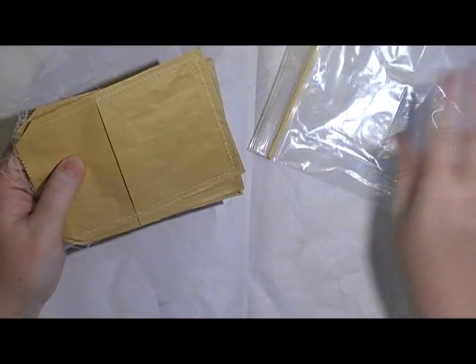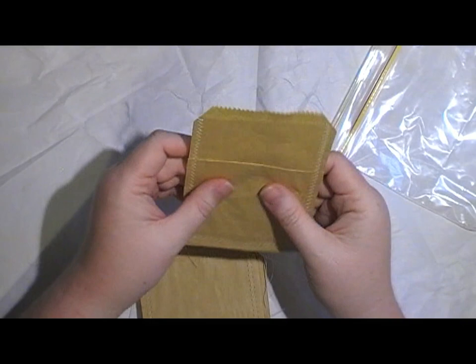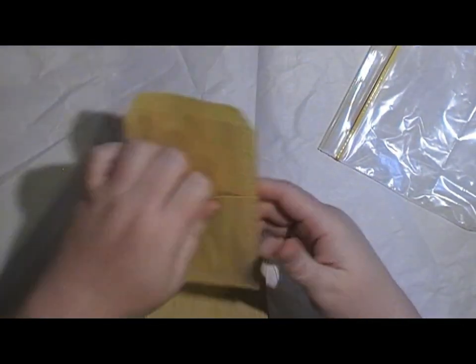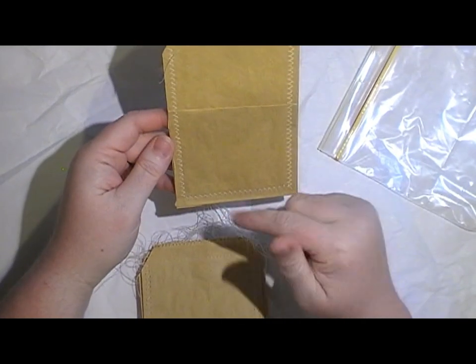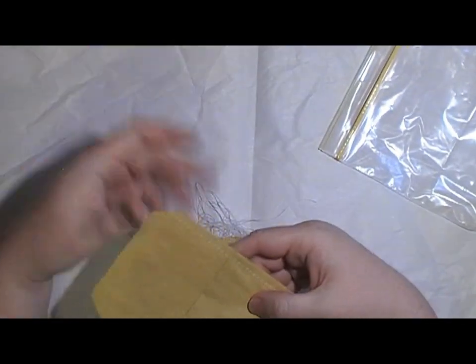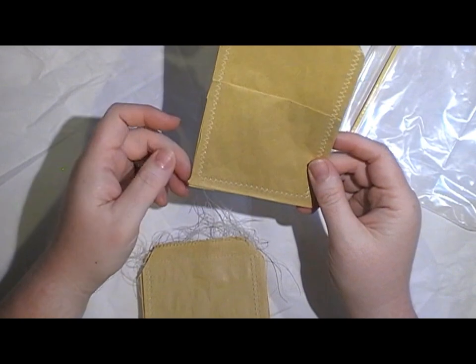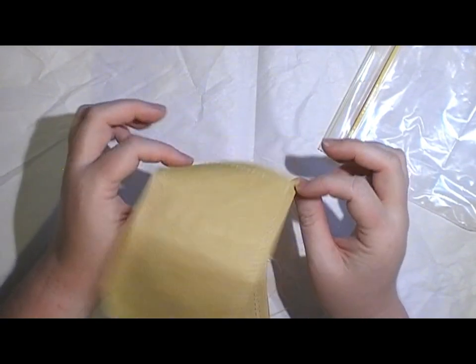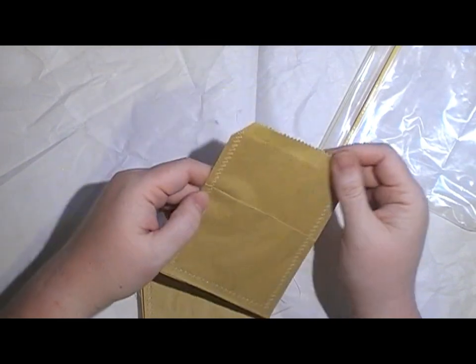Sorry about the rustling. I've got them in a box next to me. So these next ones are paper bags with pockets. So these ones, I've taken a larger paper bag and cut it down and sewn it. Alexis has done some of this sewing as well. So our sewing is quite straight. Sometimes it goes a bit funky. Sometimes our machine has a hiccup or two, but I think that adds to it.